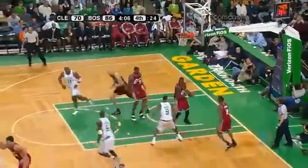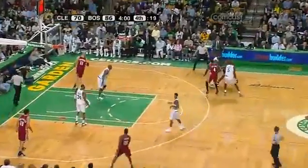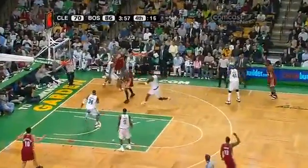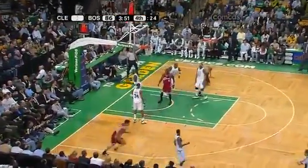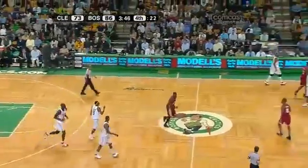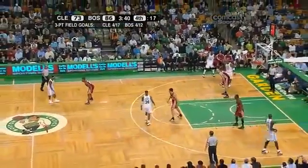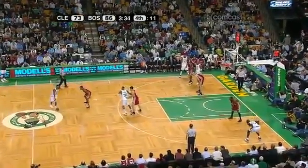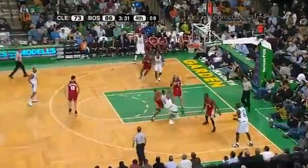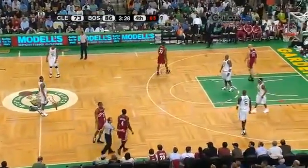Pierce. Wallace with the miss. 6 rebounds for Wallace in 24 minutes. Szczerbiak in the corner, knocks that one down. Think about Wally, he can miss 10 in a row. He's taken that 11th one without hesitating a second. He solved the conscience problem a long time ago. Long time ago. Ray Allen, who's been on the bench for a while, is coming back in. Or is looking to get back in. Wallace unable to save that on the sidelines.